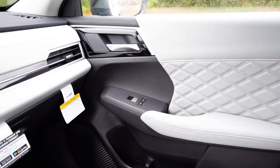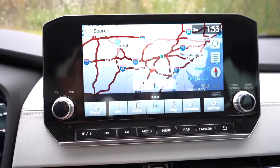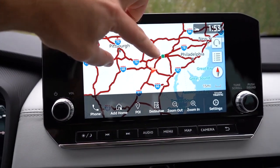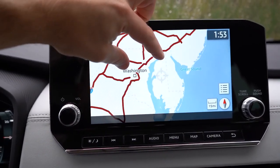But let's now go ahead and make our way to the infotainment screen, because it is going to differ amongst the trim levels. Go figure. 8-inch color touchscreen display coming with the ES, but all other trim levels, being the SE trim level and up, is going to get a 9-inch color touchscreen display.